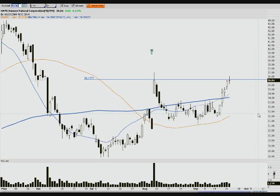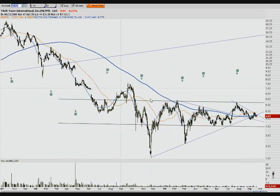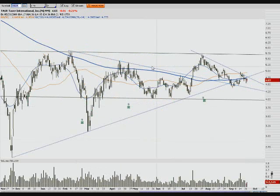Taser, another one of my old favorites. This one's got a pretty nice, I think this is reaching the most resistance of everything I'm looking at. If you look at this Taser, it broke out this wedge nice, then started a secondary wedge on the way down, a descending pennant. Out of this pennant, it broke beneath the support of the old one. Comebacks retested it a couple times, broke through it, fell back beneath it again.